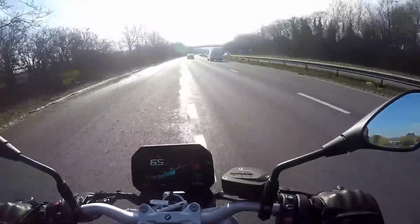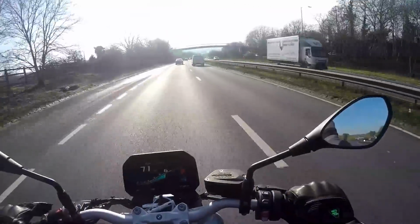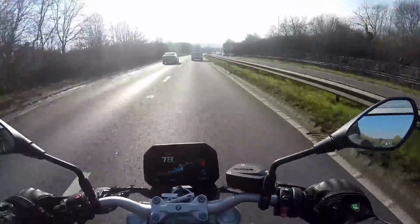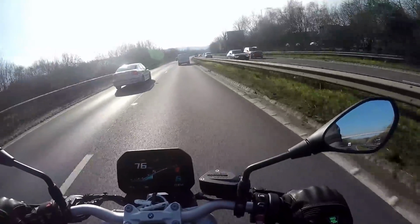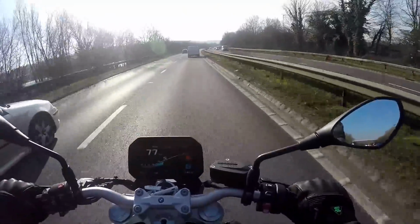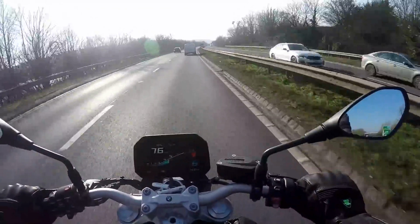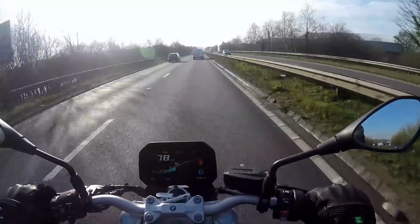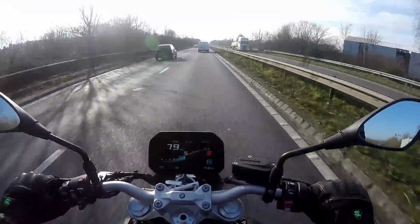Okay, so here I am just joining the 404 behind a white van. I thought they were a little bit absent. And here we are in top gear doing normal motorway cruising speeds. And very, very nice, I have to say. Of course, I'm in the wind blast, but it's completely clean airflow that I'm in. It's not turbulent, I'm not being buffeted around.